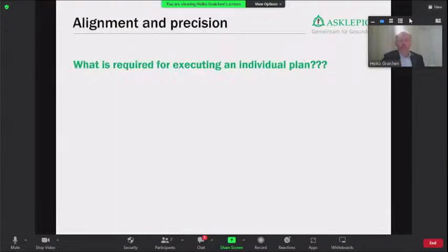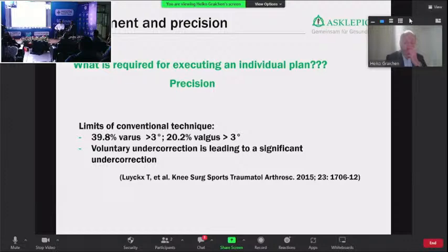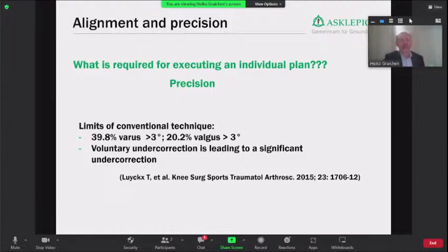So what is required for executing an individual plan? It's precision. If you want to cut your tibia in 2 degrees of varus, you have to really be precise. And there are studies that have shown that if you want to do that with conventional technique, so you want to cut your tibia in 2 degrees of varus, in 40% you cut it far more in varus than what you have planned. So it's an additional 3 degrees. And for the valgus knees, it is not that big, but it's also very similar. So if you voluntarily undercorrect your tibia cut in the varus knees, it is leading to a significant undercorrection. So 3 degrees and maybe in 5 or 6 degrees. So that is really the danger.